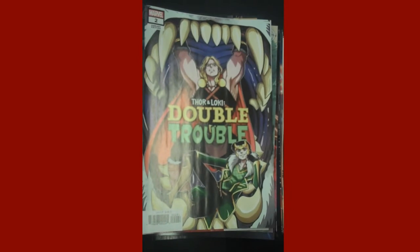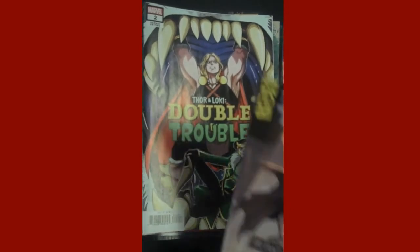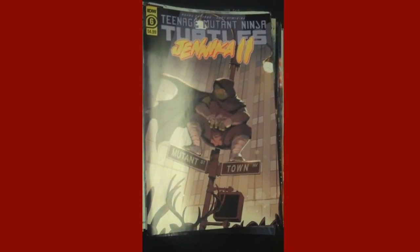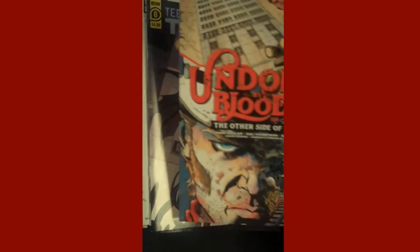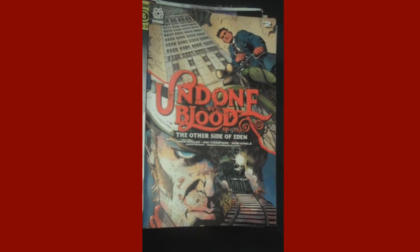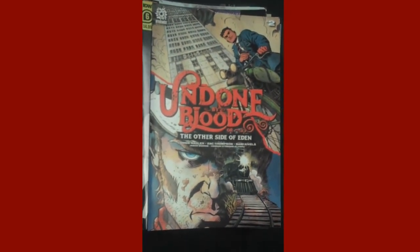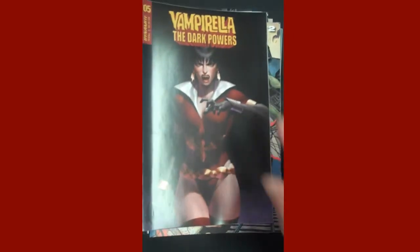From IDW, we have Teenage Mutant Ninja Turtles, Janika, 2, issue 6. Aftershock Comics is up next with Undone by Blood, or The Other Side of Eden, issue 2. Dynamite Publishing is up next with Vampirella, The Dark Powers. Gorgeous cover.